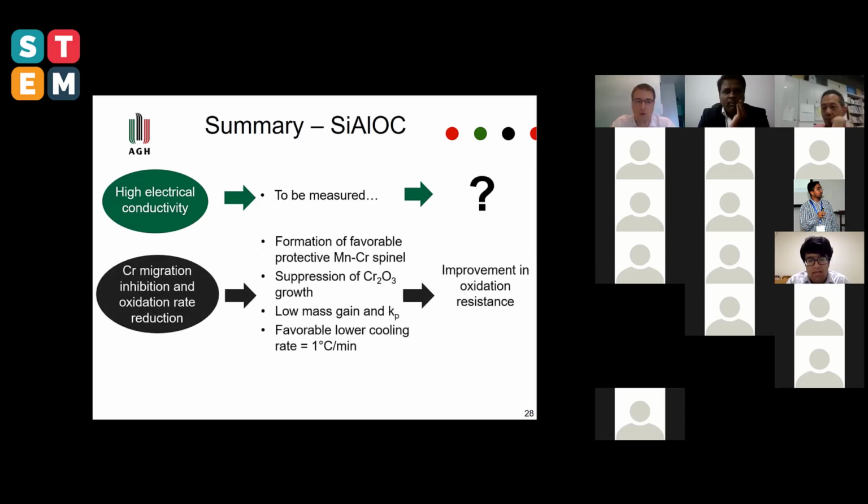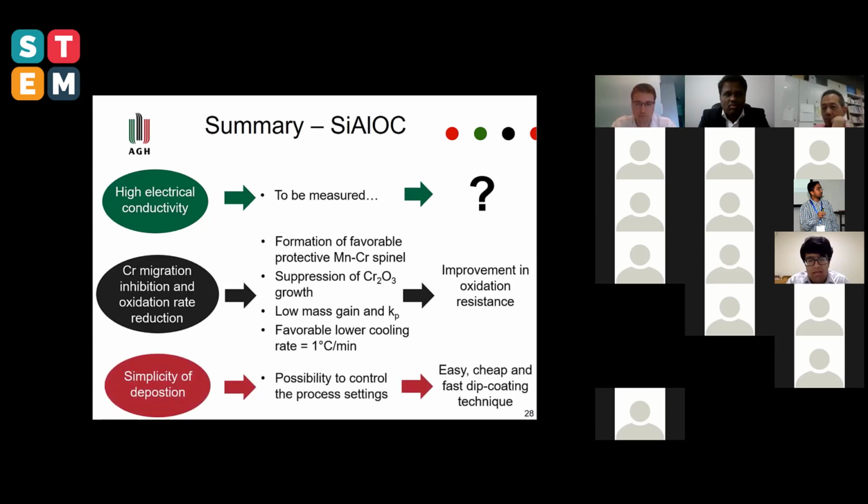In case of chromium migration inhibition and oxidation rate reduction, we confirmed a significant improvement in oxidation resistance due to very low mass gain and parabolic rate constant. And in case of simplicity of deposition, the easy, cheap and fast dip coating technique along with the sol-gel method allowed us to control the process settings and to form tight and well-acting coatings.